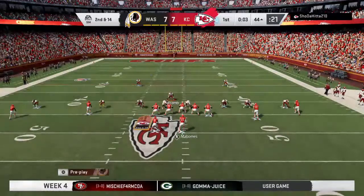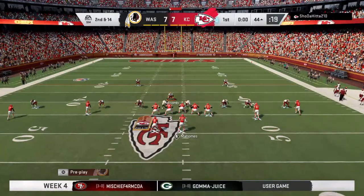You can't block me. You can't block me. Hey, 57 colors, 57 colors.